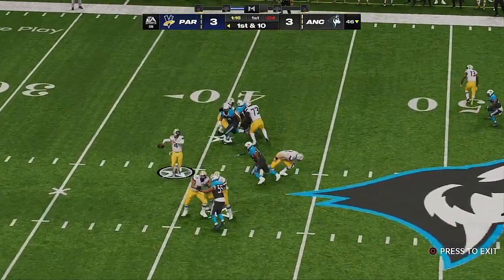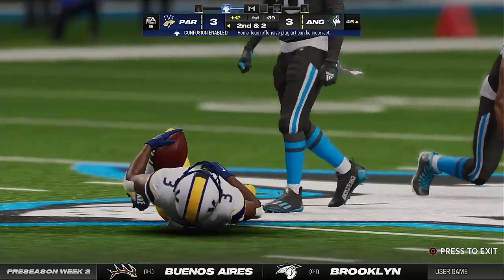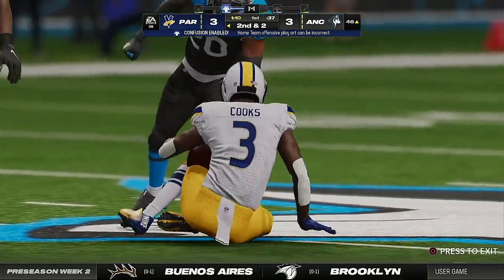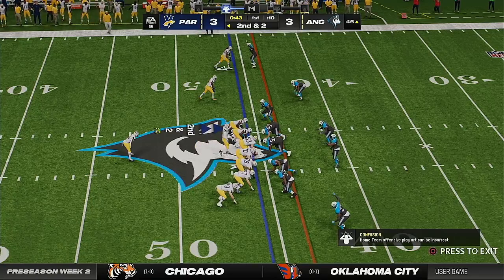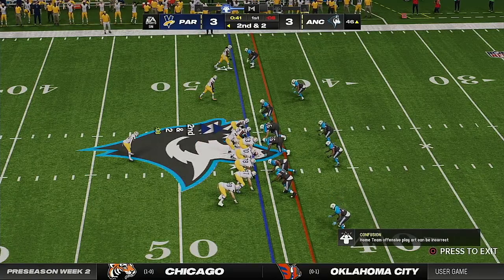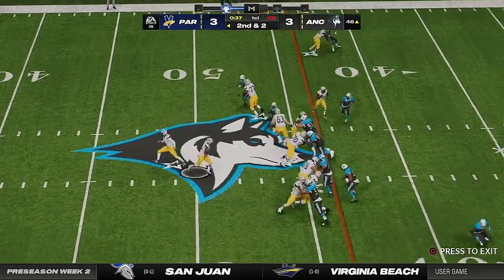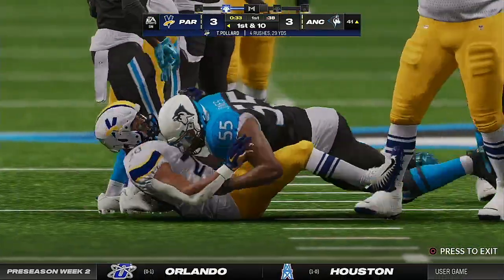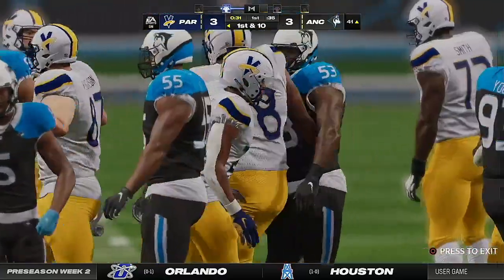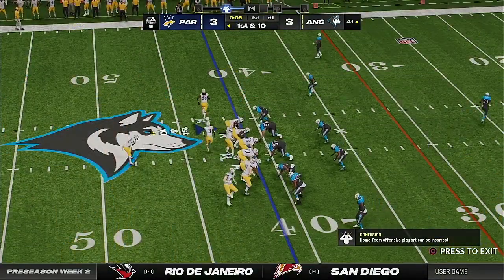A first down throw for Prescott, and Cooks hands it over the middle. This will be stopped about 2 yards shy of the marker. 8 yard gain, second and two. Second and a couple. They run straight ahead here with Pollard, and he'll go down shy of the 40 at the 41. A gain of five, good enough for the first down.